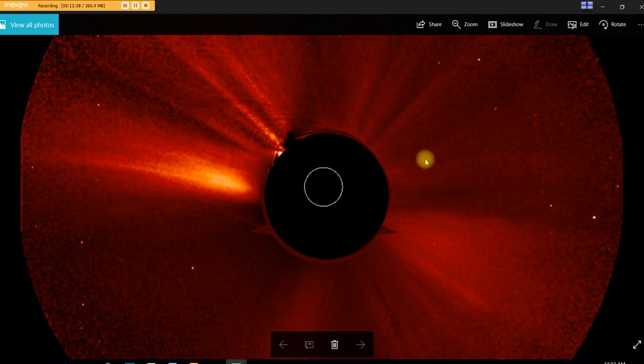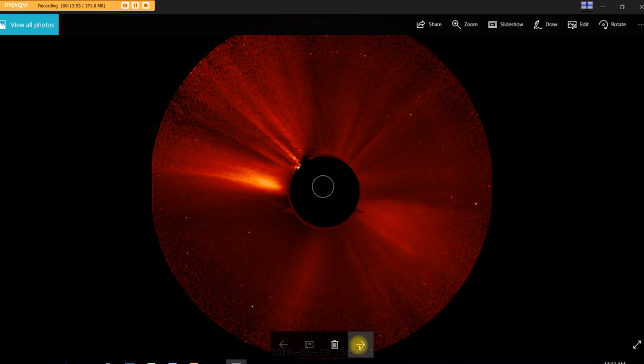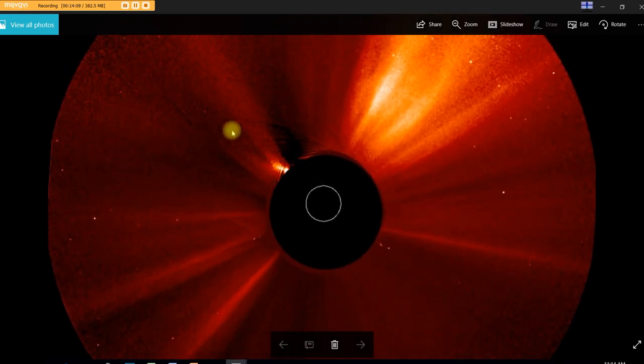Now, I don't know. Like I said, it could have been the camera malfunctioning. I don't know. There is a good amount, I think it's a year and a half, of pictures from this particular Stereo B that just leaves you wondering. So, all right. Now, there's obviously a CME, but now check out this. You can actually see the waves here. I'll zoom in. You can actually see whatever this is.